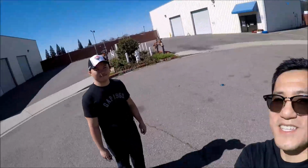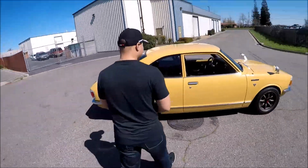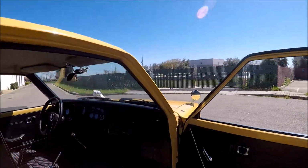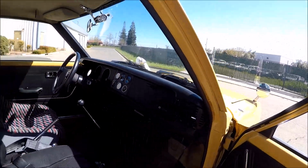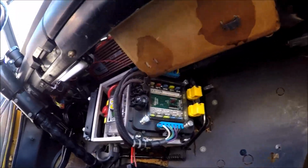Alright, so can you show us the engine wiring harness, the back trunk and the interior, how you have it done? Yeah, check it out. Because I know with older vehicles like a 71 you get a lot of electrical issues, right? Yeah. So go ahead and look underneath the dash over here. That's where the magic happens.